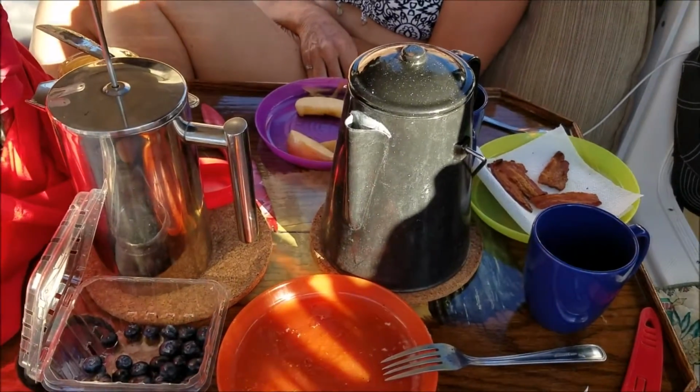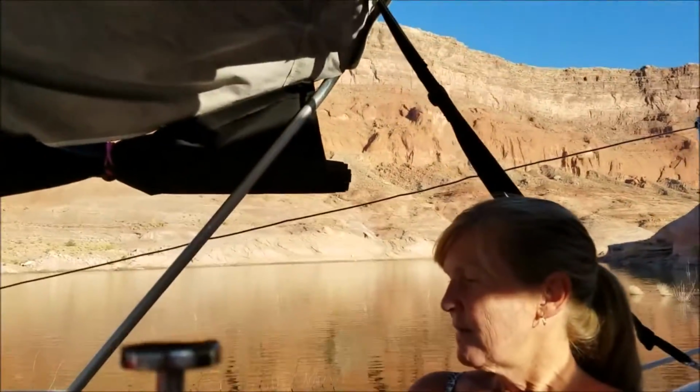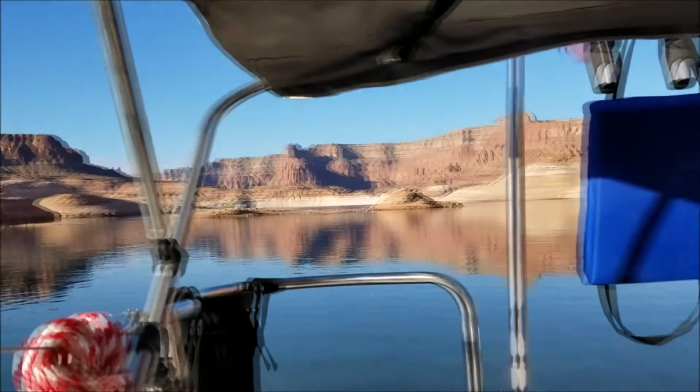Bacon, eggs, apple and peanut butter, and blueberries. We're still eating good. This far into the trip, that's not bad. Fresh fruit. We still have fresh fruit and some meat.